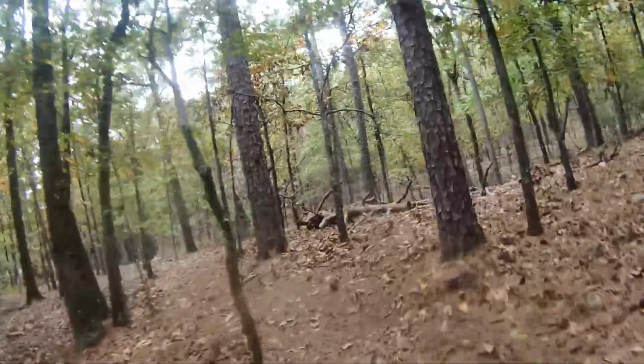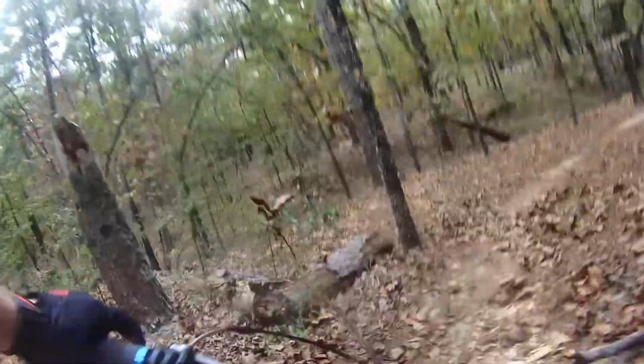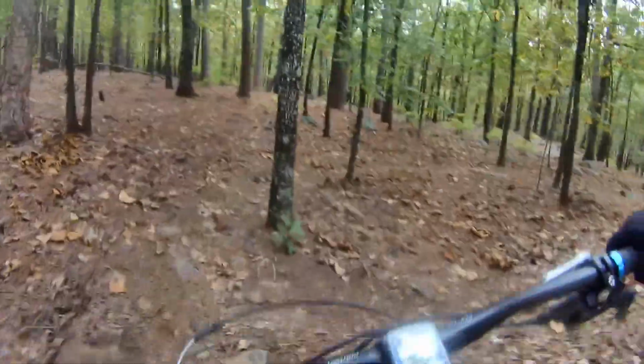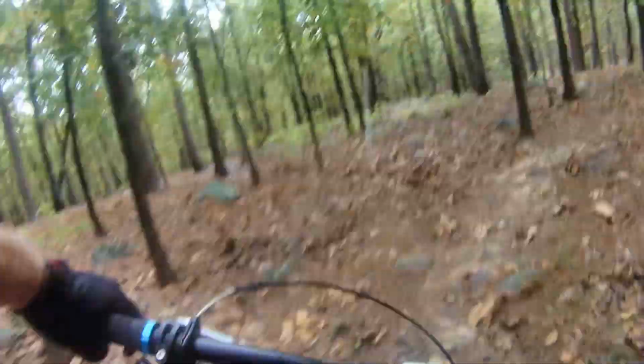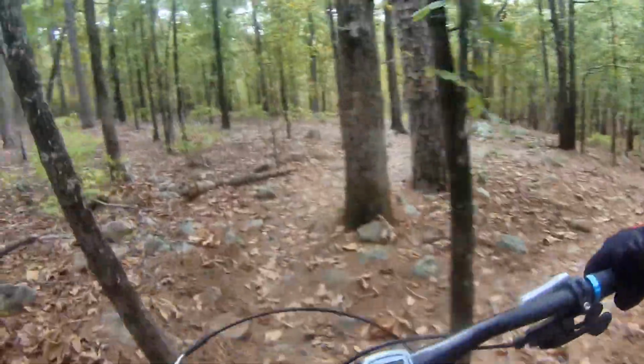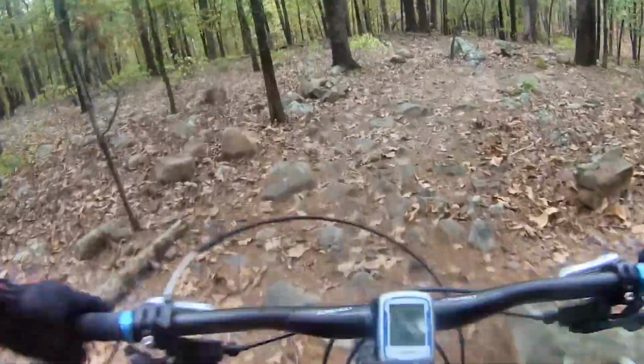The south side of the loop near Pinnacle Valley Road seems to be a bit milder. The climbs are not quite as steep and the rock gardens not quite as severe either. There is a little connector trail on the south side of the loop that connects Jackfork to the half-mile long novice beginner trail, Rabbit Ridge Loop.